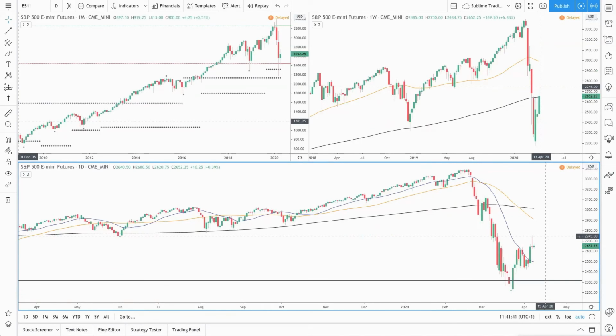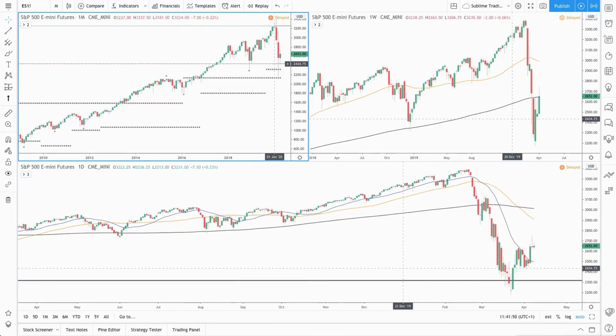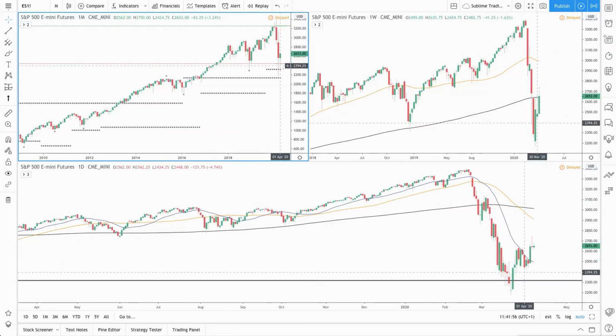Okay, so let's move across to the SP 500 Mini, which gives us an indication of pre-market action. Starting with the monthly time frame, we can see that price is finding support at the low of last year in the month of April. So again, are we going to see bullishness, or is this a temporary bull revival before a next leg down through these support levels ahead?